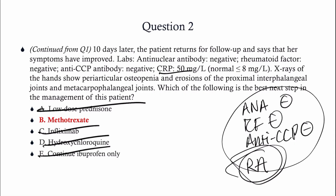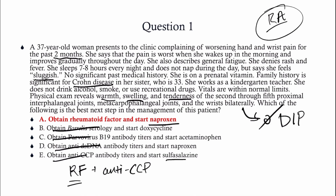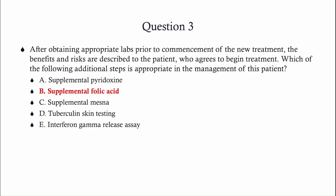I have seen CCS questions where they expect you to know how to manage a patient who's coming in for the first time with RA, and they expect you to know that methotrexate is the drug that you need to send them home on once you have confirmed that diagnosis. Now, could we have gone back here and said, obtain rheumatoid factor and start naproxen and methotrexate? That could have been a right answer, and I'll show you why in a little bit. And then the answer to question 3 is simply to start folic acid. You've got a patient on methotrexate. What does methotrexate do?